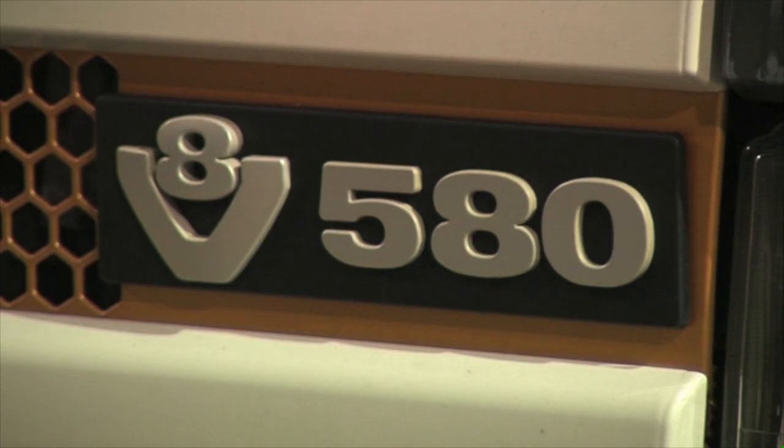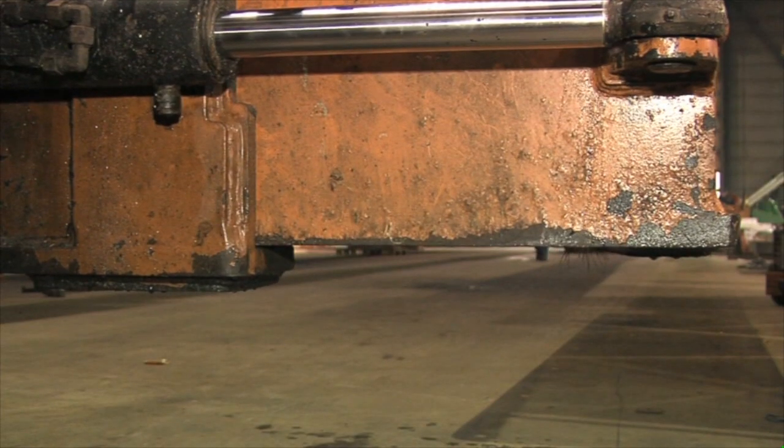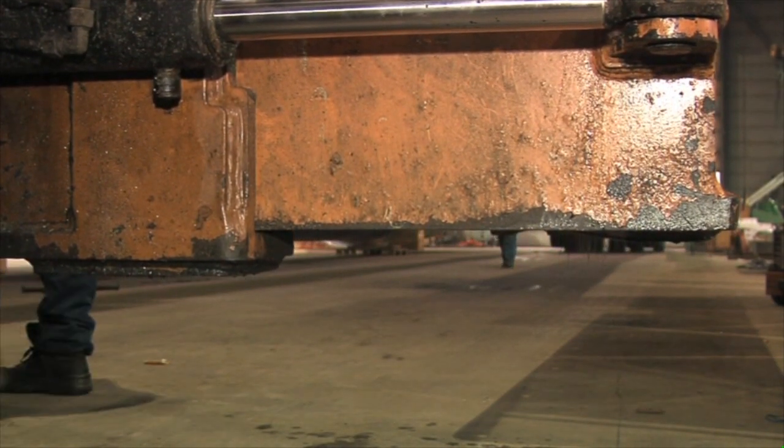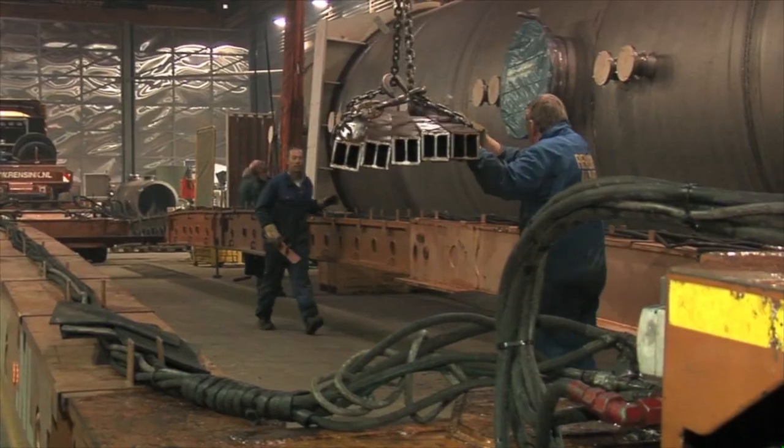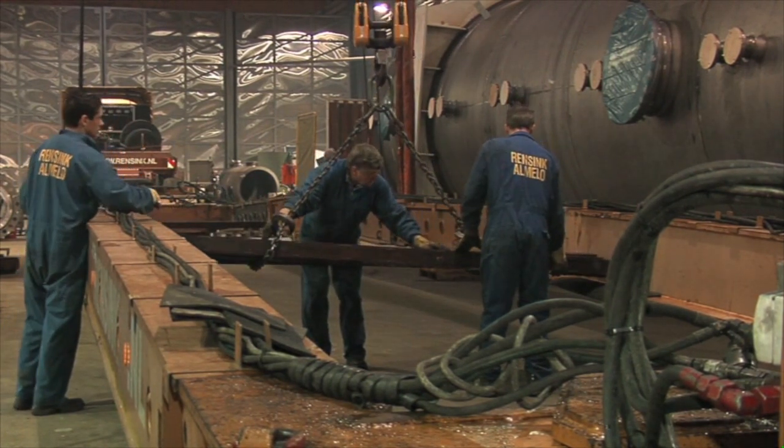We live in a time when new developments appear nearly every day. More and faster are standard demands, or in the transport world, bigger and heavier. Oil is the lubricant of our society, as the people at NAM know only too well.